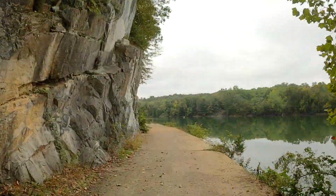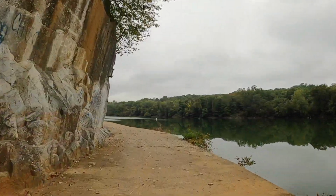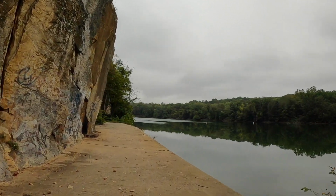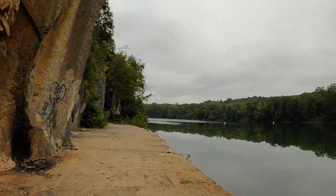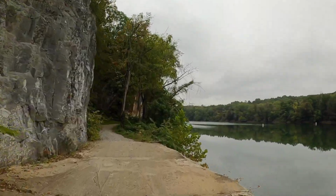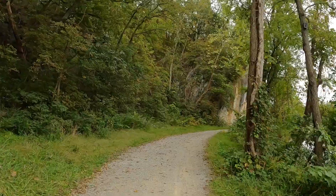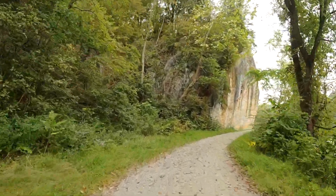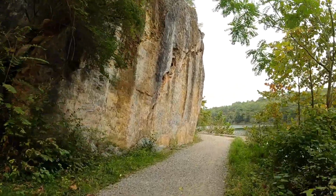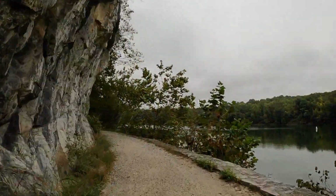Just past Lock 45, you come to this little section. I've seen it on other people's videos, and now I get to come right by it. That's the Potomac right there in front of us, and this is an interesting little section. It's concrete right here, and it drops into some gravel, but it looks like it was kind of carved into the side here. A nice fun little section right here.